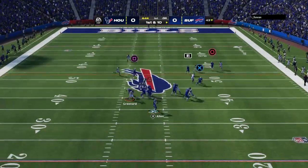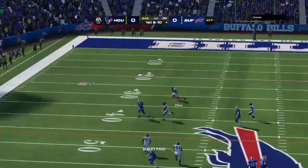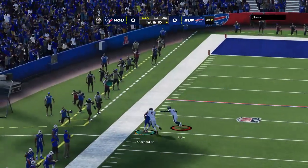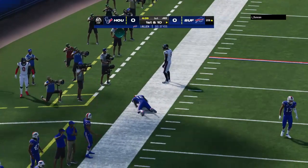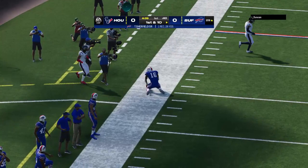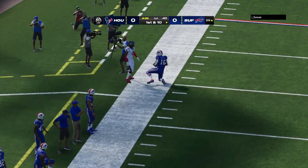Allen going to go to the air right away. Got a man. That's Trent Sherfield, and he is out of bounds, but not before he's inside the 30. A really good pickup of 28 yards.